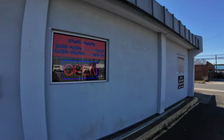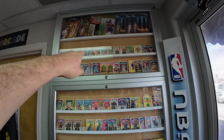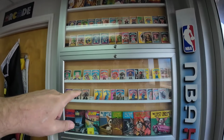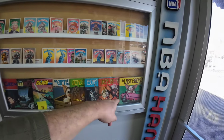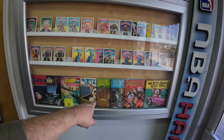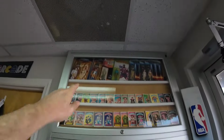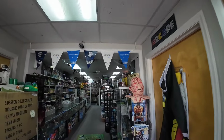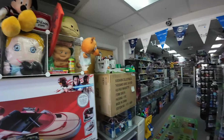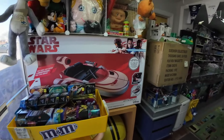So yeah, we're gonna go inside. Right off the bat, when you walk in, check out the collection of Garbage Pail Kids cards right here in the showcase. He's got some cool little records, you play storytelling. Got the Gremlins all through here, G.I. Joe, Return of the Jedi, a lot of Gremlins. Some figures up here. But here's the inside of this wonderful store. And he's got cool stuff right in the front as you enter. You got the M&M guy here.